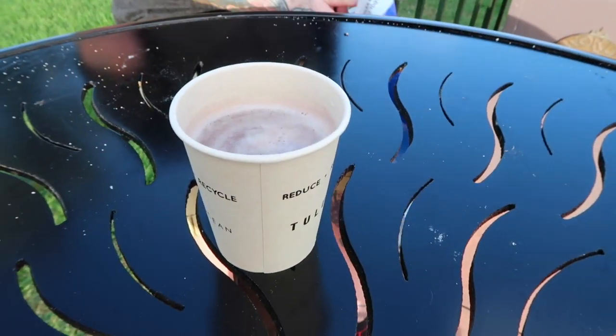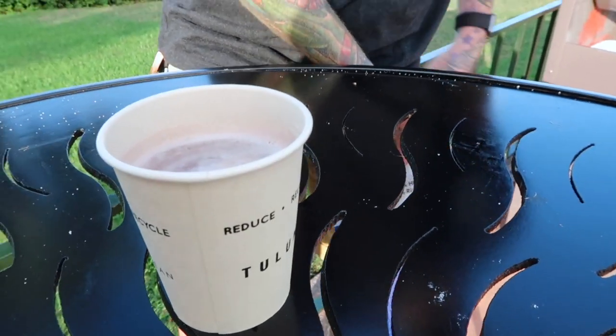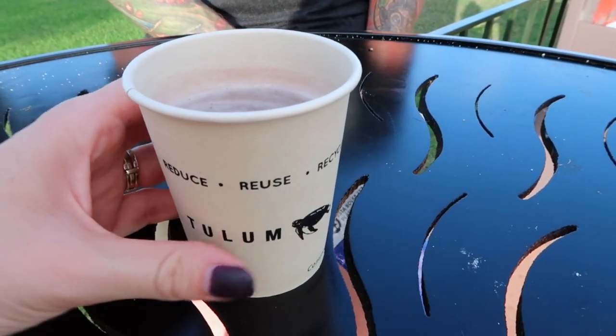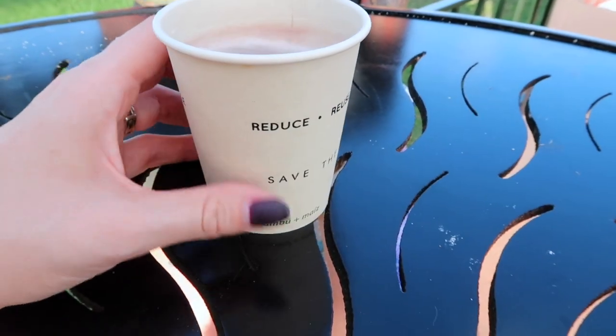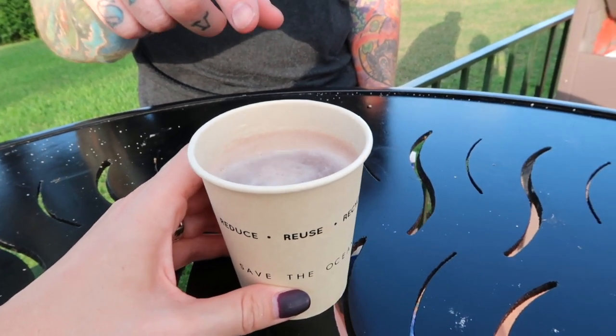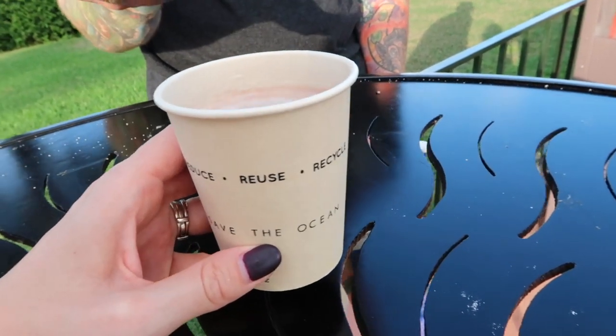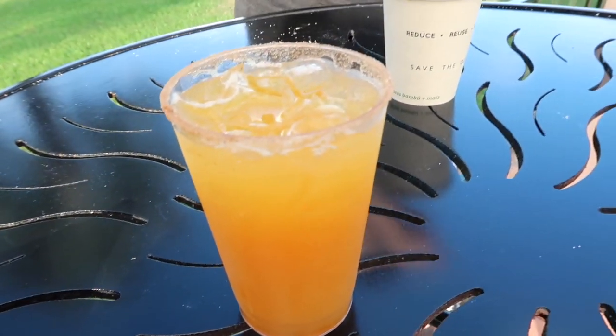And then you got the Tulum Mexican craft beer with ginger liqueur floater. Look, it says Tulum on it. But check out this cup. This is actually the coolest part. It's compostable. I've not drunk anything out of this. Yeah, no, this is how full it was. But this is cute. Let's save the ocean. And it was just in the fridge.